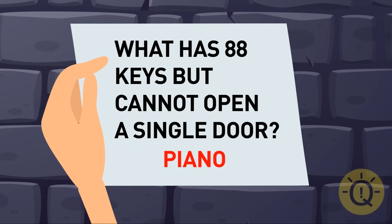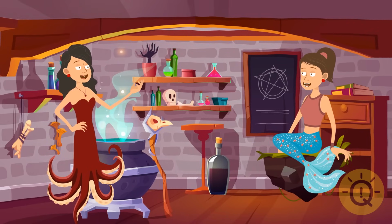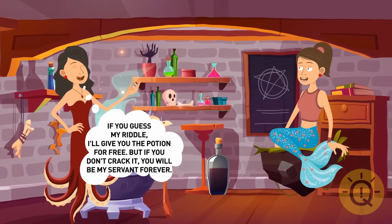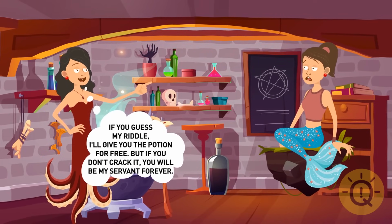It's a piano. Gemma didn't have any money. The witch offered her this deal. If you guess my riddle, I'll give you the potion for free. But if you don't crack it, you will be my servant forever.